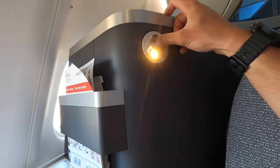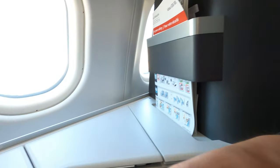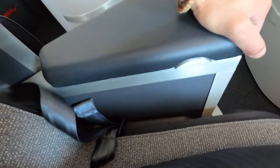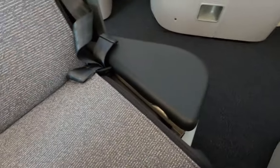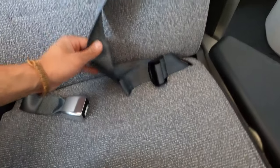The same adjustable reading lamp is back. There's also a coat hook available, which has been slightly updated, and unfortunately, there are no individual air nozzles available. Lastly, there's a 3-point seatbelt now.